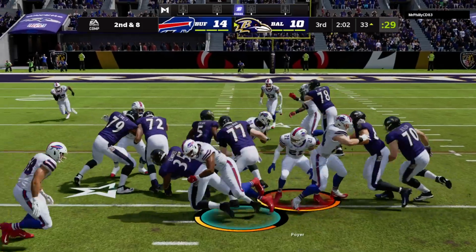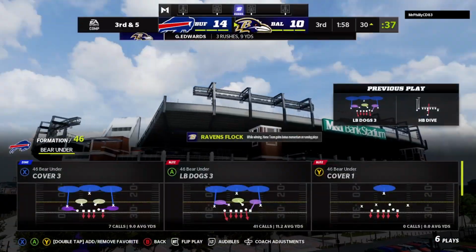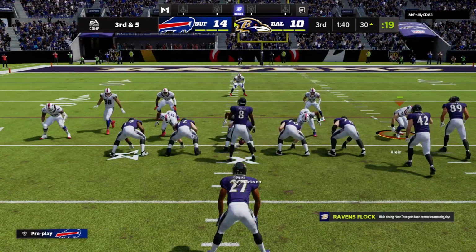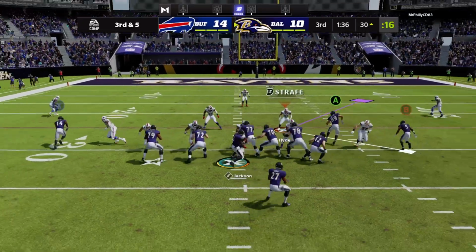On second down, it's Edwards. And only able to get 2 here. Stopped at the 30. And this is why aggressive defense coordinators love to blitz. It wreaks havoc because they end up taking their attention to the blitzers, freed up the D lineman to make the play.